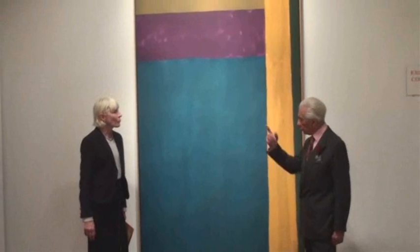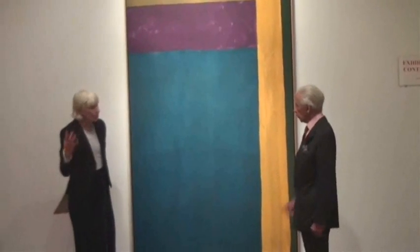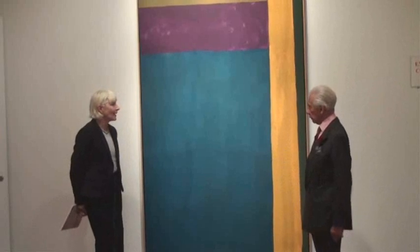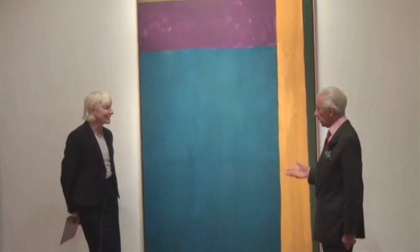Were the spray paintings the loop paintings? Yes, they were. So free-form, these are solid loops, blocks of color instead of floating loops of color on canvas. Absolutely. Quite a different idea.